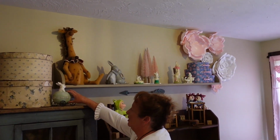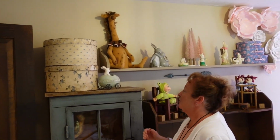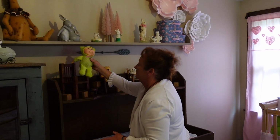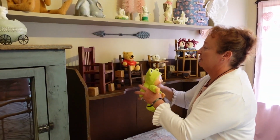This was a little guy that I found for Easter. She loves rabbits year round. Oh, yeah. So we're keeping them out. We have a few rabbits up there. So just like a mix thrown here. I've been collecting these little antique chairs for her because she's small. She loves littles.